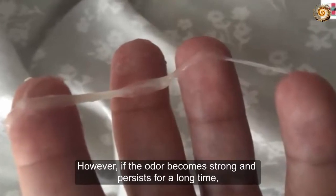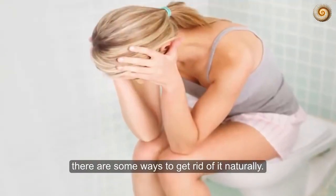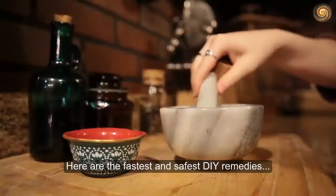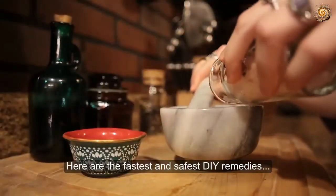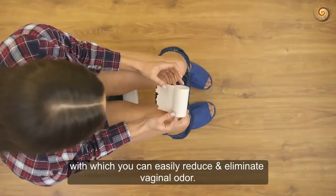However, if the odor becomes strong and persists for a long time, there are some ways to get rid of it naturally. Here are the fastest and safest DIY remedies with which you can easily reduce and eliminate vaginal odor.